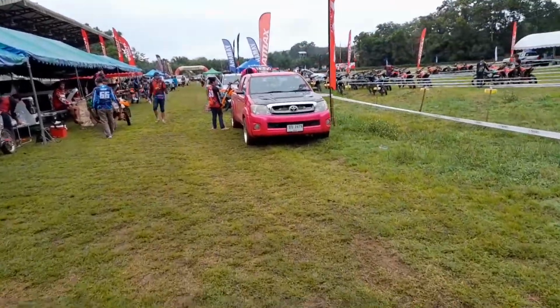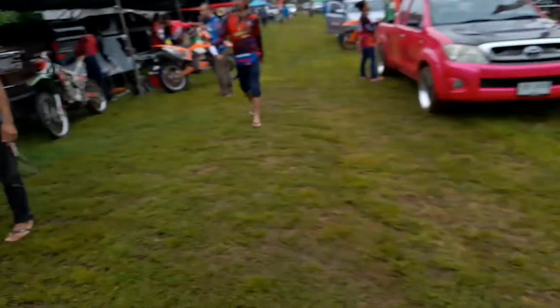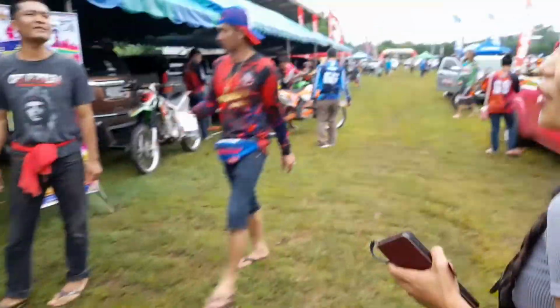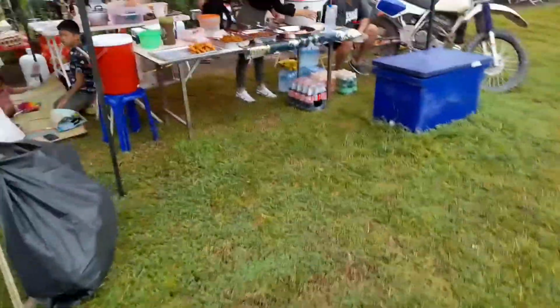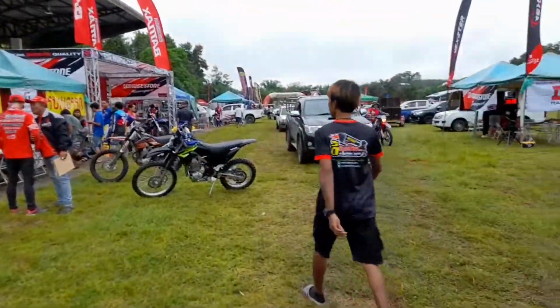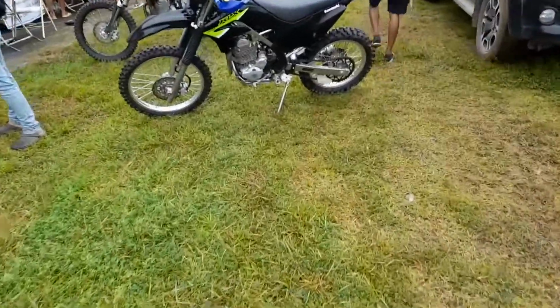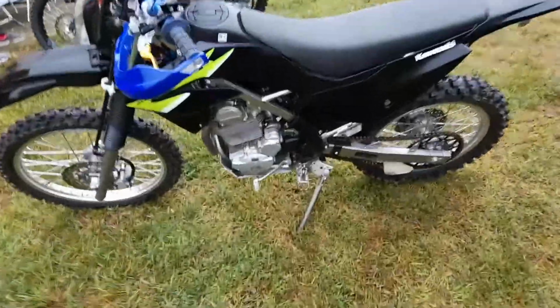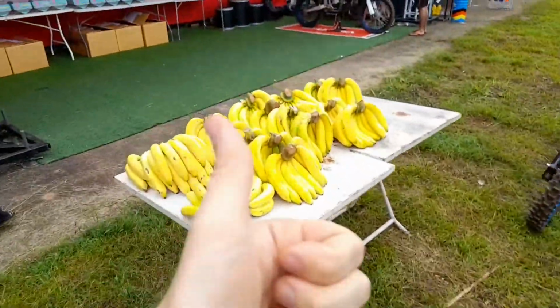So lots of stuff going on here, and we have honey. There's some food. And this looks like a KLX 230. And nice, got some bananas.